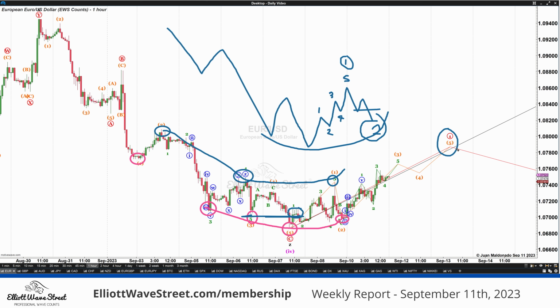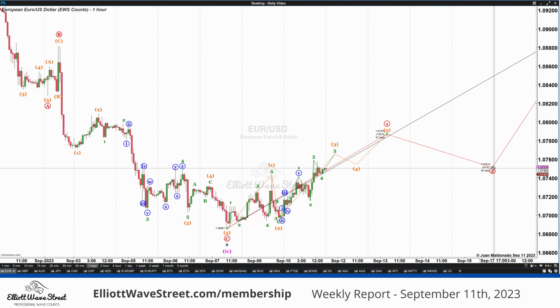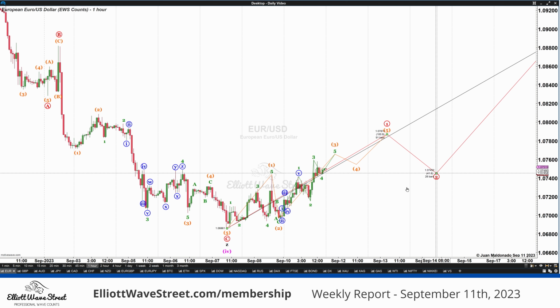After our first wave 1, which will be the wave 1 right here, we're going to look for this second wave. Let's have a look at how the price is likely to show the second wave this week. So once we have the completion of 1, 2, 3, 4, 5, the next step is the ABC, the test.